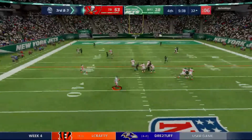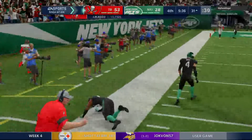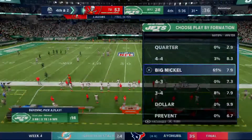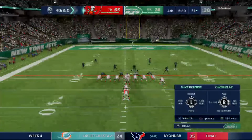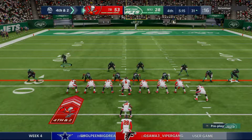Flacco looking for his first toss. Throw left side complete. It's Jacobs. Partner, I think that completion takes the definition of dink and dunk to a different level, doesn't it? It does, and the defense was right there, kind of played into their hands. The offense staying out. They're going to go on 4th and 2.